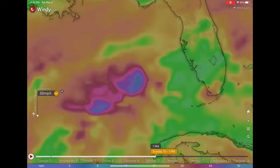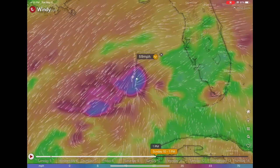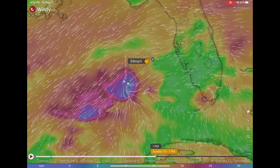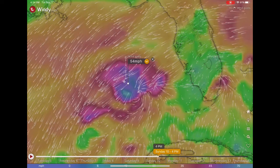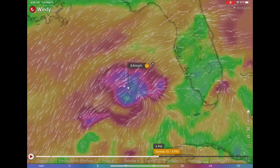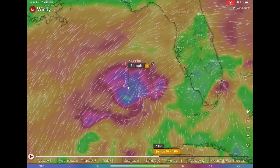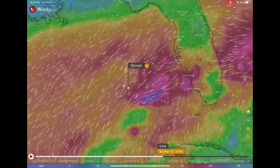Moving more into Sunday, the storm picks up speed as it moves towards Florida, with wind gusts reaching about 60 miles per hour, which can be bad, but it's about tropical depression levels. I do not think this will become a tropical storm. I do think it will become a tropical depression. There is a chance. I'd say there's about a 30 to 40% chance this will become a tropical depression, but there is a chance that it won't, and it will just be a tropical system. So it will definitely be one to watch.